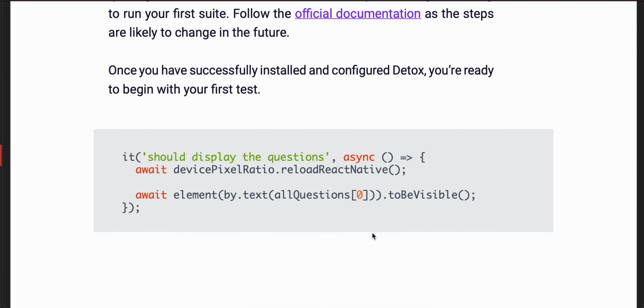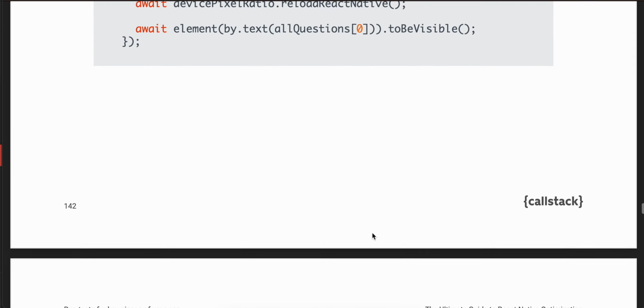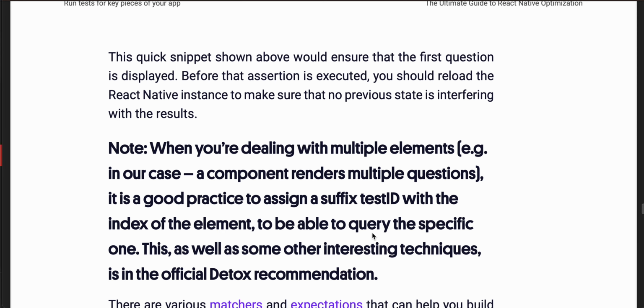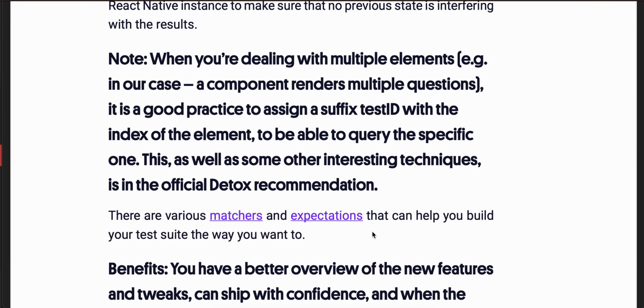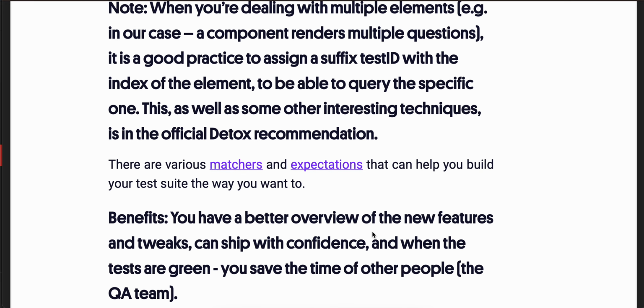Once you have successfully installed and configured Detox, you are ready to begin with your first test. This quick snippet shown above would ensure that the first question is displayed. Before that assertion is executed, you should reload the React Native instance to make sure no previous state is interfering with the results. When you are dealing with multiple elements, for example in our case a component renders multiple questions, it is good practice to assign a suffix test id with the index of the element to be able to query the specific one. This, as well as some other interesting techniques, is in the official Detox recommendations.